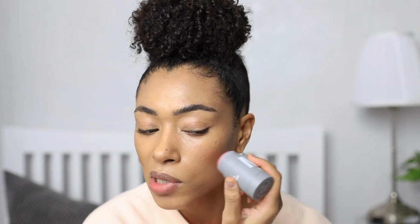I'm going to draw it straight on the skin just so you can see what it's like. Usually I prefer to stick my finger in it and then apply that way, but we're just going to draw across the skin so you can see what it does. It will take off basically a lot of what you've got on there already, but you can see that colour is so pretty. And we're just going to blend that out.